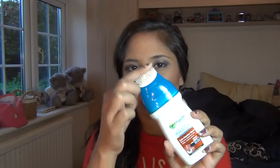But the product is really nice. It's got salicylic acid in it, so obviously it helps with acne and stuff. So it's a really nice face wash, but I wouldn't use this thing. And it's a Garnier Skin Naturals, which I really do like.